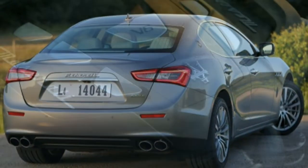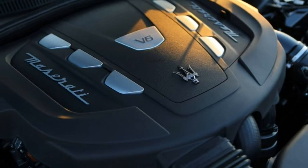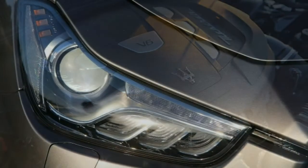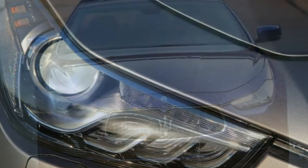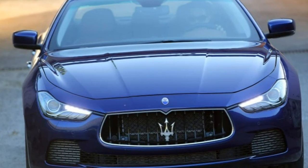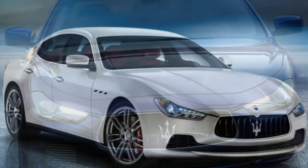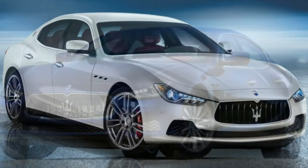More impressive, though, is the way the Ghibli carves through turns with unexpected agility and confidence. The all-wheel drive-equipped SQ4 does even better. We're not fond of the Ghibli steering, though. It has an artificial, almost rubbery feel that detracts from the car's otherwise vice-free performance.